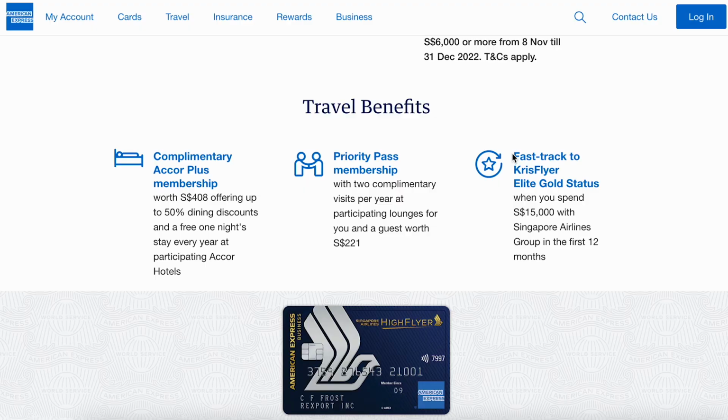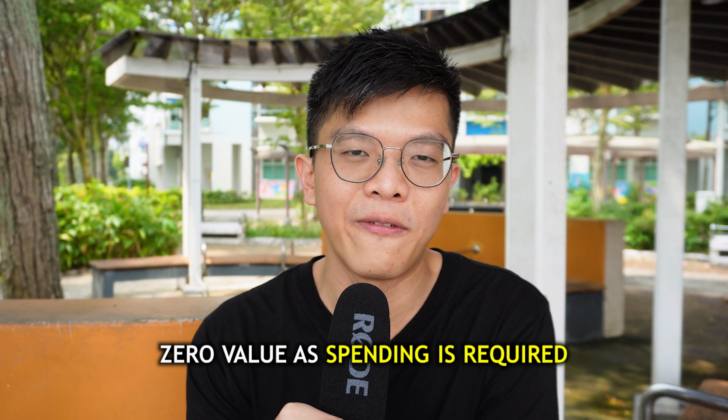But apart from that $320 value, that's not all, because you can even fast track to KrisFlyer Elite Gold when you spend $15,000 with Singapore Airlines Group in the first 12 months. I don't know how much you value KrisFlyer Elite Gold, but I'll just value it at $0 because I have not used the benefits yet. But maybe some of you value it higher lah, but it's a good thing, right? I'm more conservative. So let's take a look at the welcome offer now.